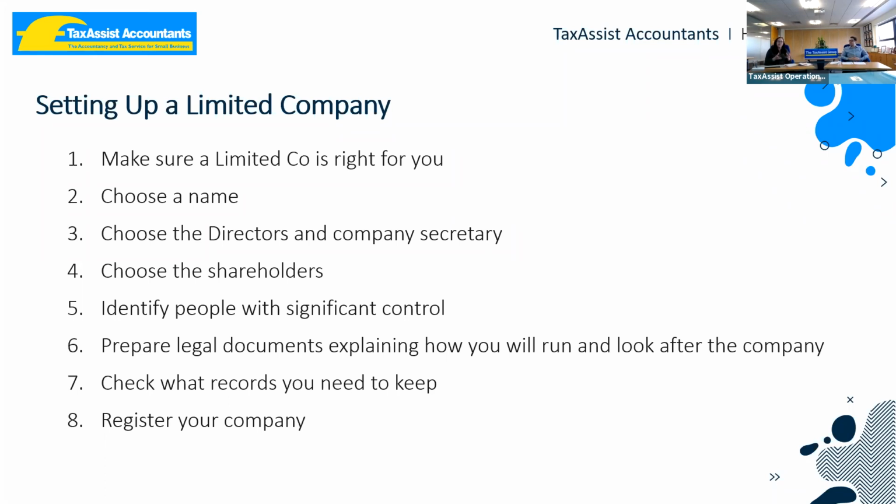And you may well decide that it's maybe not right for you now, but actually in a couple of years' time, it may become right for you. So there's nothing to stop you setting up as a sole trader or partnership and then potentially incorporating further down the line. Okay. The next one, quite an important one: choose a name.